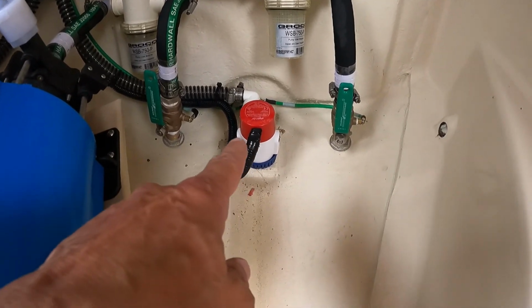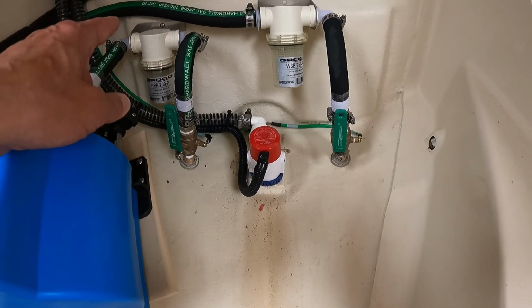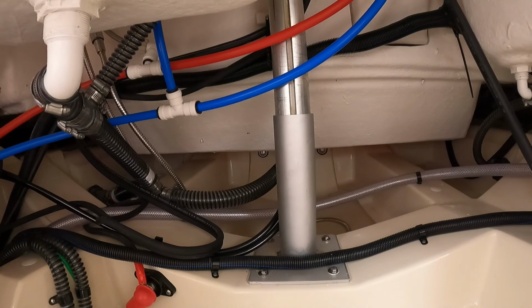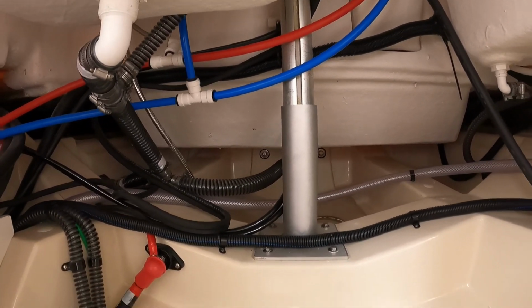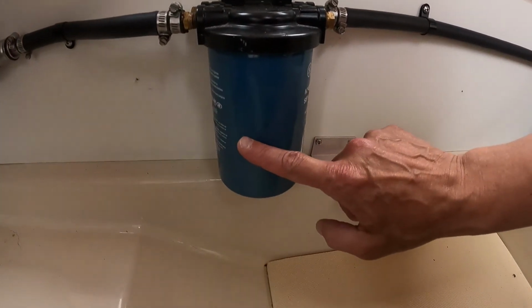I think you can see that that's the bilge pump. We have some raw water lines and some strainers that go back there. There's the pole for the ski tow pole and some of the drains and whatnot that are in there. This is the fuel filter, right up here.